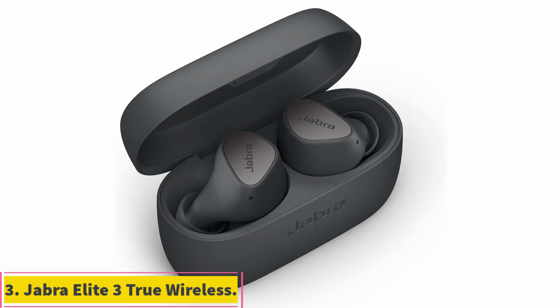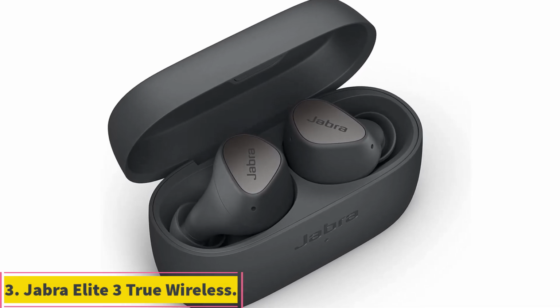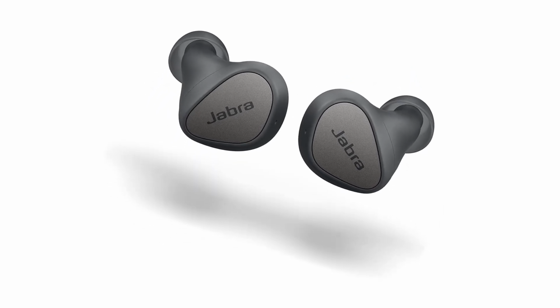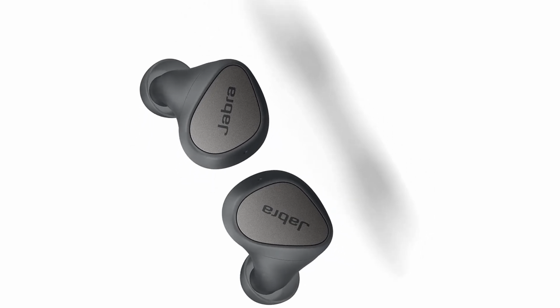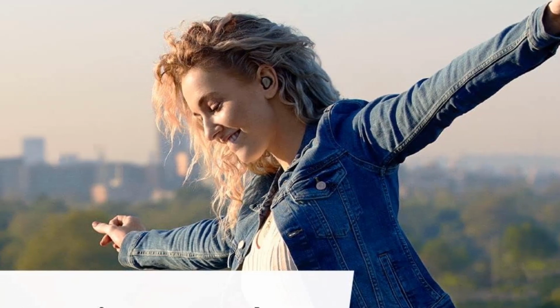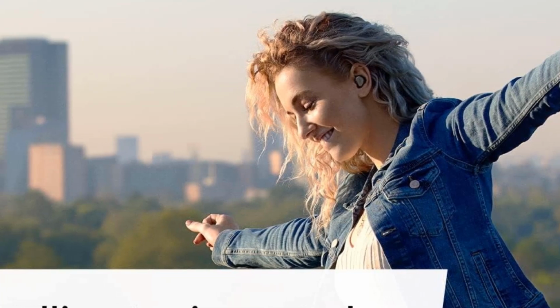Number 3. Jabra Elite 3 True Wireless. If you want straightforward earbuds and don't care for too many additional luxuries, the Jabra Elite 3 True Wireless do the job. Unlike the Jabra Elite 4 True Wireless, these don't have ANC. On the other hand, their passive noise isolation still manages to dampen some low rumbles of bus engines and especially blocks out high-pitched noise like dish clatter, which makes these an affordable pick.